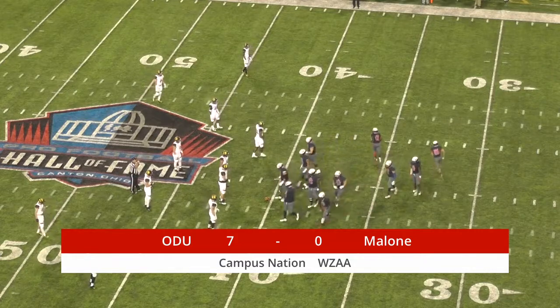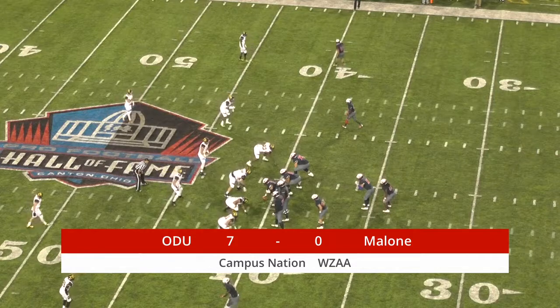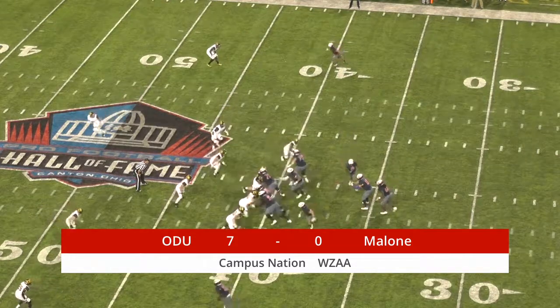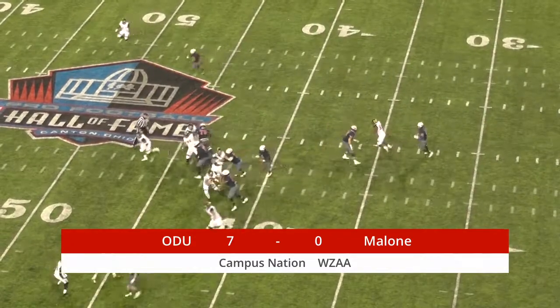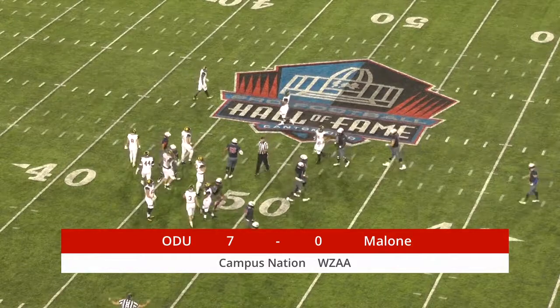And on those kind of jet sweeps, your safeties have to play that, Chris, because if they don't, it's going to be a long night. We got a 2-by-2 formation. We got a short slot to the left. Motion right. Doolin again. They fake it. No, they give it to Doolin. And Doolin is up to about the 49-yard line.